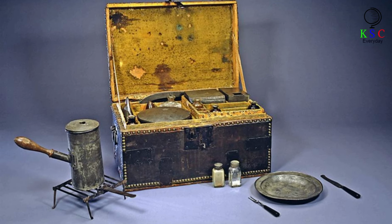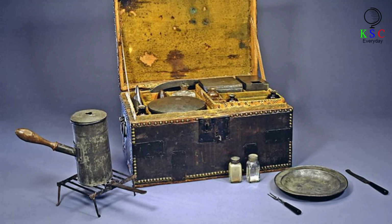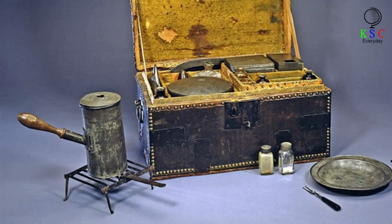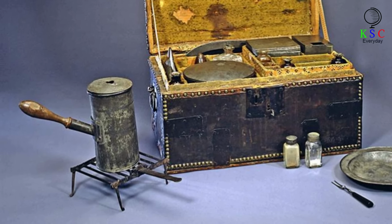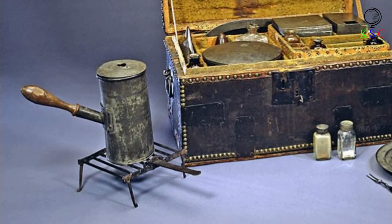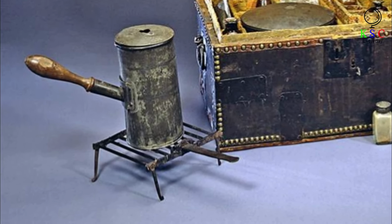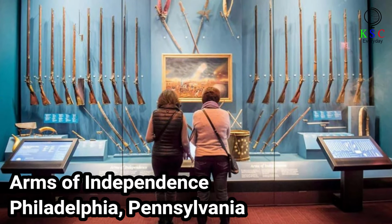While the museum cannot be absolutely sure if this particular camp chest belonged to Washington, curators were extremely impressed by how well stocked it was. When it was opened they found tin plates, pots with detachable wooden handles, glass containers for condiments like salt, pepper and sugar, and knives and forks with dyed black ivory handles. The chest also contained a tinder box, a candle stand and a folding gridiron, everything the general of a young nation could ask for. Arms of Independence, Philadelphia, Pennsylvania.